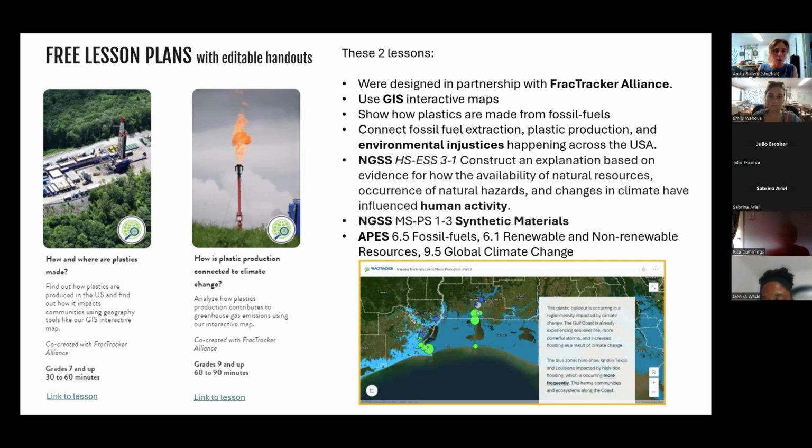And they both show how plastics are made from fossil fuels. So if you're talking about synthetic materials in your middle school classroom, these are a little bit advanced for middle school, but they could be used as either a piece of evidence that you're going to use and talk about in your class.